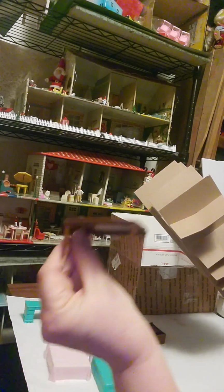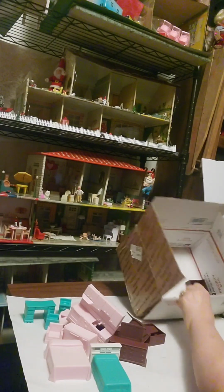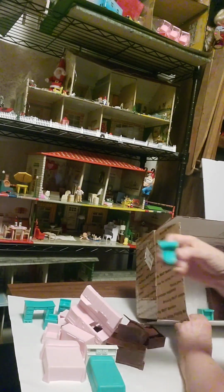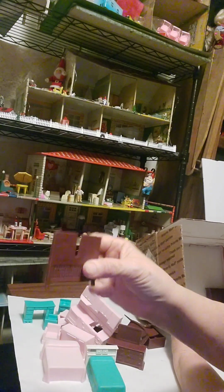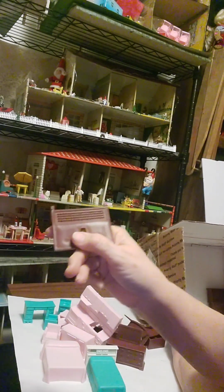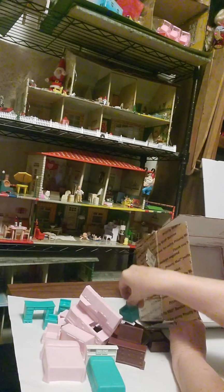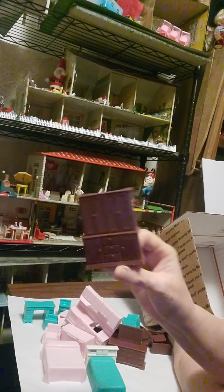Look, a table. It's got all its legs. Wow, what a treat. A mirror. I'm not sure if that goes on one of the dressers. Probably. The toilet. Another headboard. This looks like one of those woven ones. Another chair. I am thrilled with the stuff. I don't think she is in our group, but I might invite her because she was such a sweet lady.